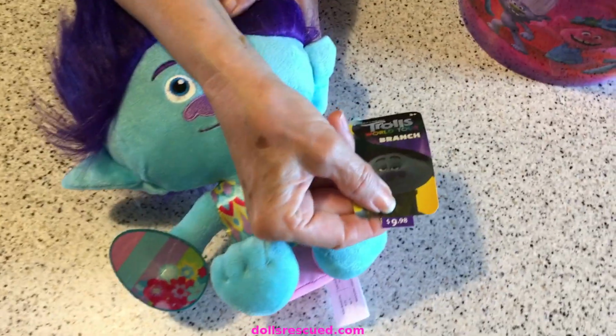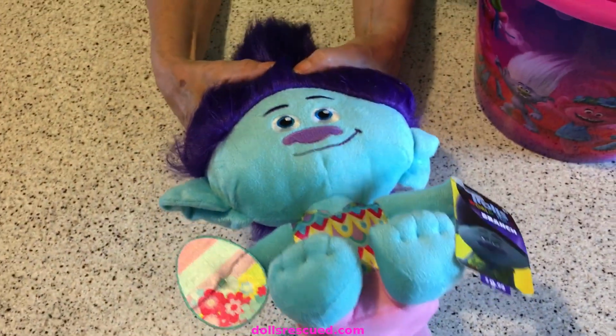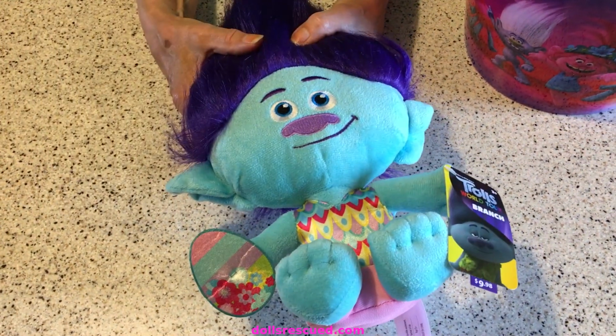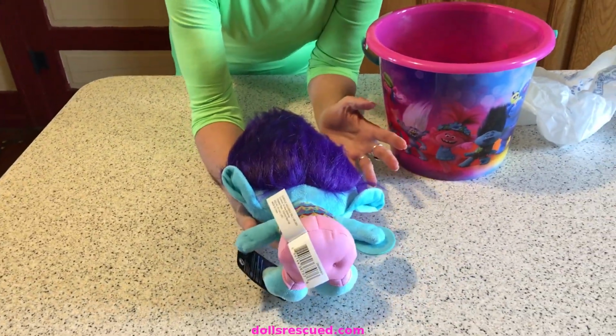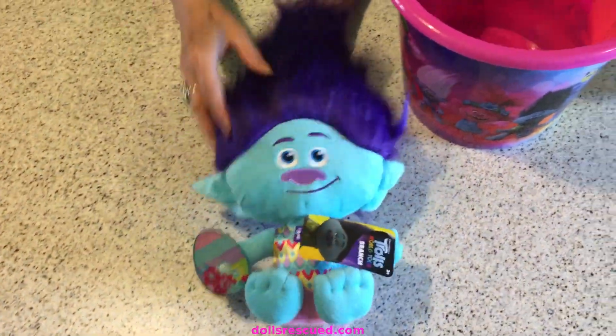He was originally $9.98. I don't know what happened, but when they took the 90% off, they came out with like 57 cents. Yes, 57 cents is what I paid for this troll doll, new on the clearance aisle. Always check your clearance aisles, especially after the holidays.